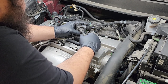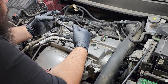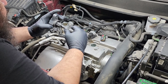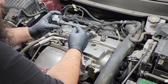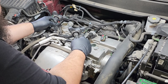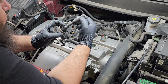Now I want to inspect this coil as well, because it could be arcing out the side somewhere. Doesn't seem to be. Seems to be okay. Normally you'll see like white chalky stuff, but like I said, this one doesn't seem to have it. And then we're gonna put this over here. And this is a coil that should have been replaced.